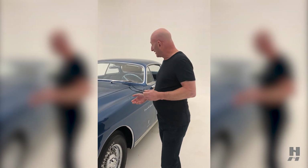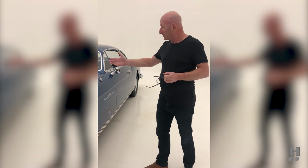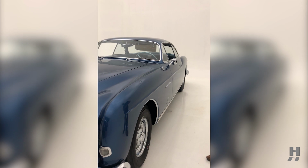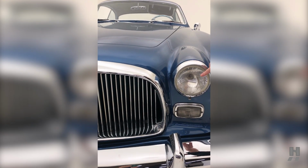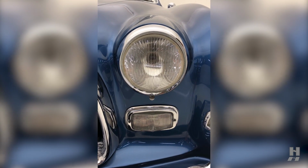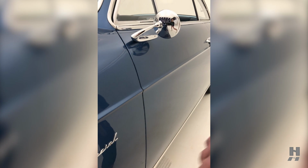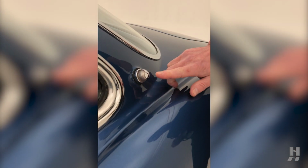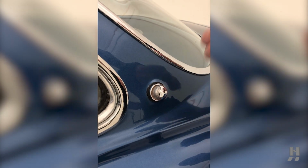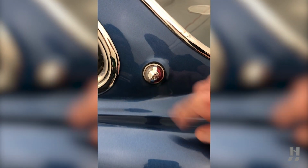So since I've had it, I've done a lot of mechanical upgrading. I've done a tremendous amount of cosmetic work to bring it up to the condition you see today. Some of the more interesting items that you'll find on the car: Marshall headlamps, fog lamps, really unique. Now remember, this is custom coach work done by Ghia. These little Marshall side marker lights are something you would see on early Delahayes and Delages and Talbots of the time. In fact, I have a Peugeot Darl'mat Roadster, which has these on it.